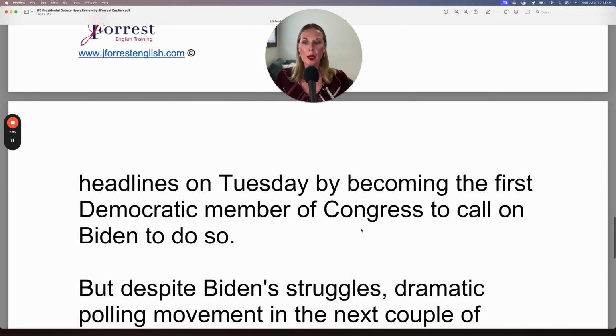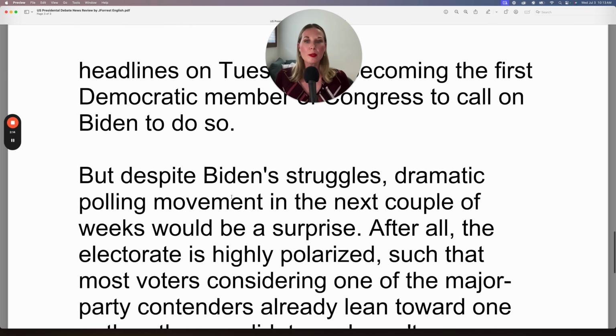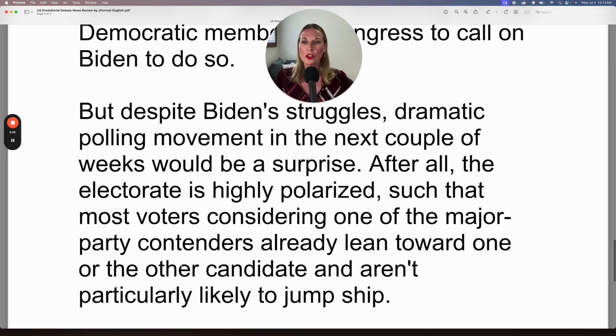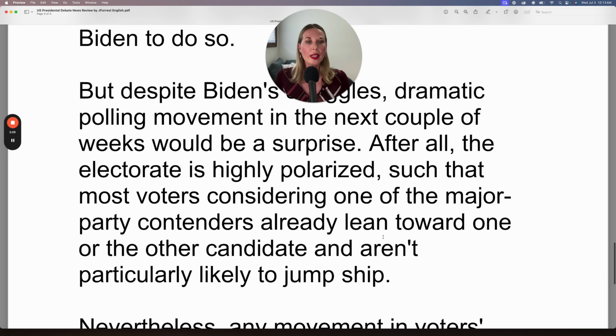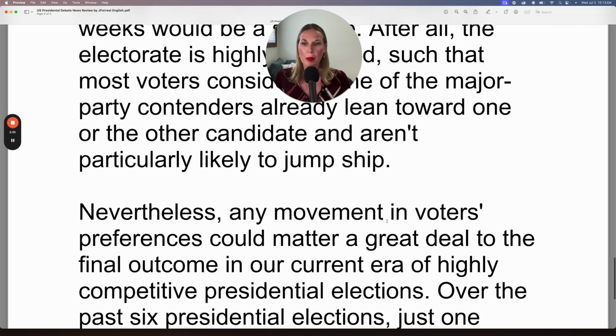Lloyd Doggett made headlines on Tuesday by becoming the first Democratic member of Congress to call on Biden to do so. But despite Biden's struggles, dramatic polling movement in the next couple of weeks would be a surprise. After all, the electorate is highly polarized, such that most voters considering one of the major party contenders already lean toward one or the other candidate and aren't particularly likely to jump ship.